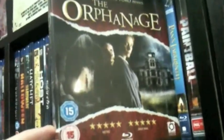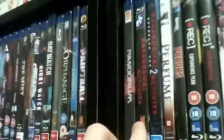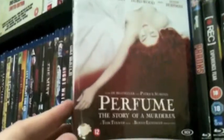Yeah, Del Toro presents, but not directing, a Spanish horror movie. Quite good. Pan's Labyrinth is directed by Del Toro. Paintball. Pandorum. Paranormal Activity 1 and 2. Perfume, The Story of a Murderer.